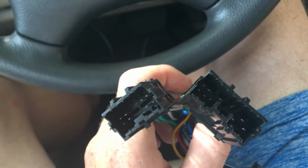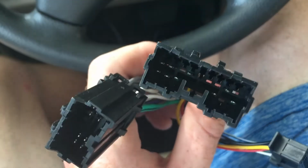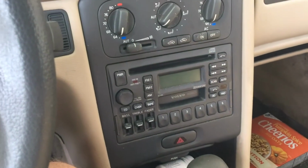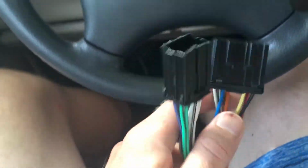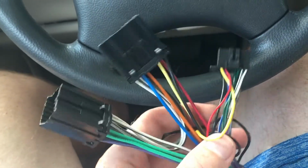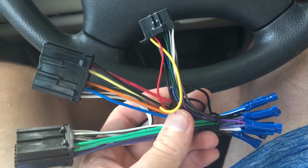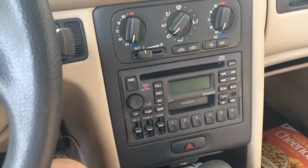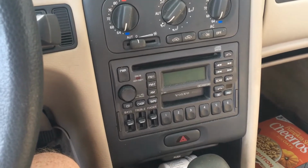Turned the key on, no power to the Pioneer radio, so I figured something was probably wrong with the pinout. So I put back in the factory radio, only to find that that had no power. And then a few minutes later, thankfully, I came to my senses and realized that I probably had blown a fuse, which was the case, so I just replaced the fuse. And that's where we're at right now. I've been trying to find a wiring diagram for this radio.